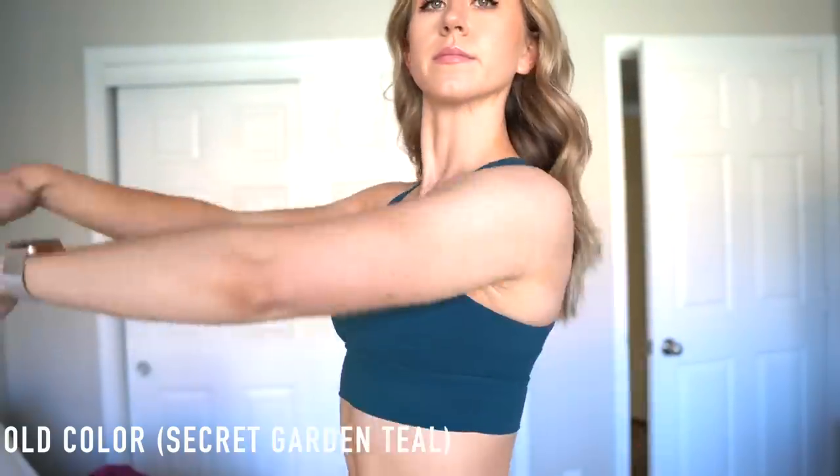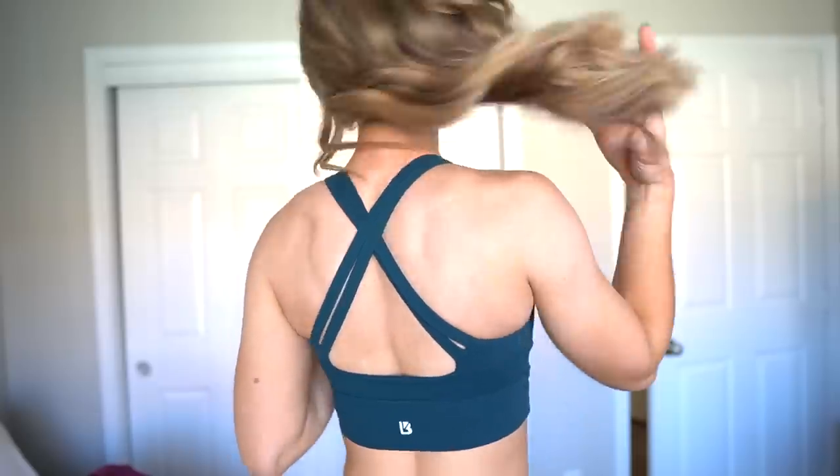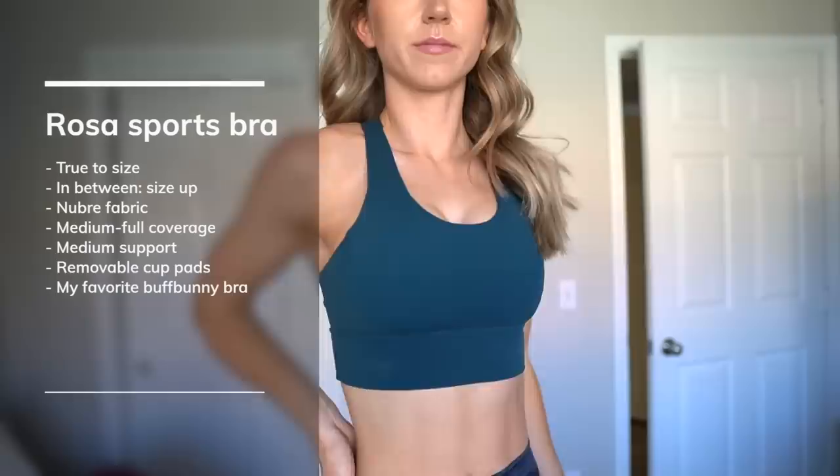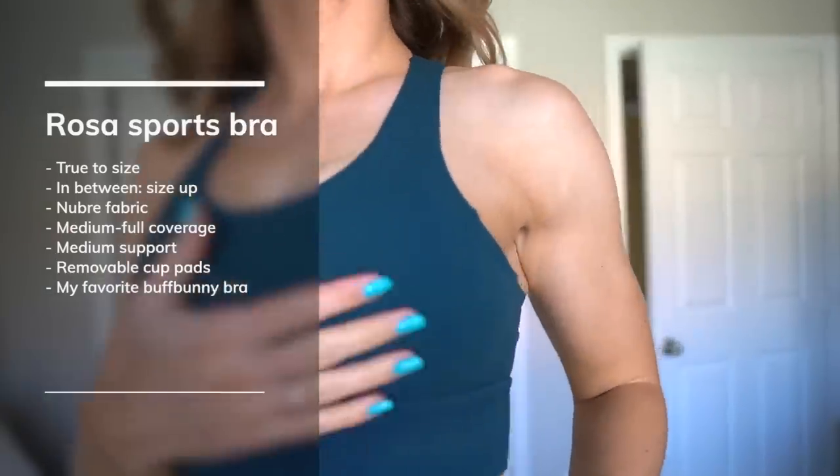The Rosa sports bra is also coming back. That is one of my all-time favorite bras. It has great coverage, great support, and you just stay secure throughout your whole workout. Like, I'm never worried about falling out of anything. I'd give it a medium to full coverage and a medium support, maybe a medium to high impact depending on your cup size. It's long line, I would also say true to size, and has a little strappy back detail.